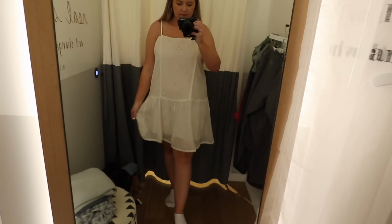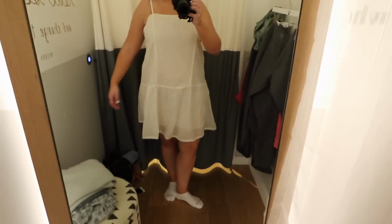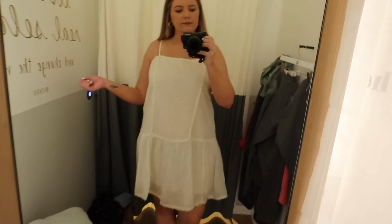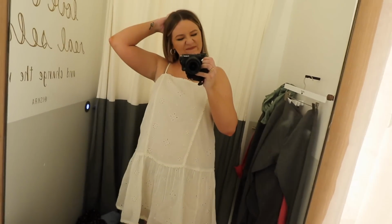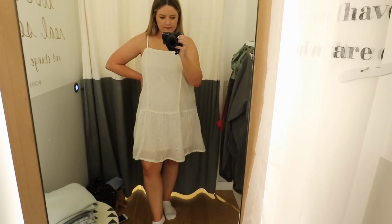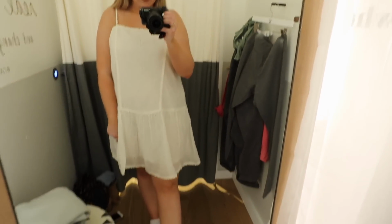So I was super bummed because this is really cute, but I felt like with the size of it, it just wasn't doing much from a figure. I really love the low waist aspect. I just think that that's really, really cute. It's a different touch than the usual sundress you would see. So I really wanted to get this, but they didn't have my size. So I had to pass. And that's it. That's where the story ends.